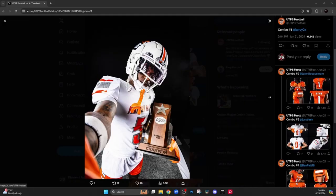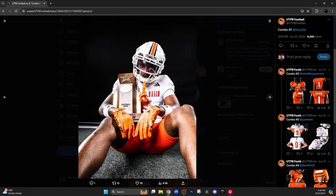Baylor's uniforms might be the most plain uniforms in college football. And they got a cool color combo too. Like they could be so good. They could, but the thing is, everything's going so minimal, and I guess modern is the word, but minimalistic is kind of the thing. Maybe, but looking at TCU, these uniforms are nice because I think they still have some good character to them.